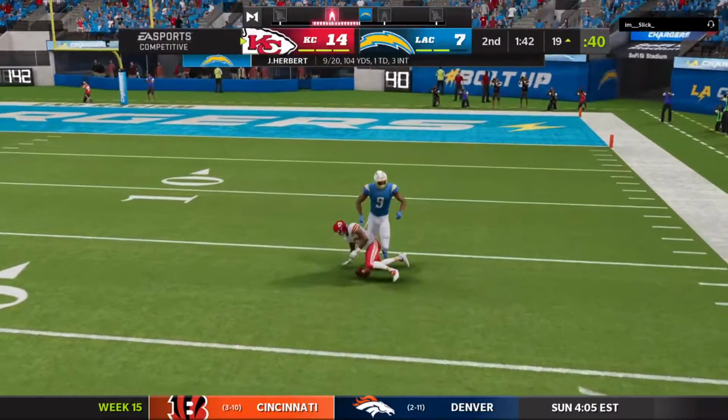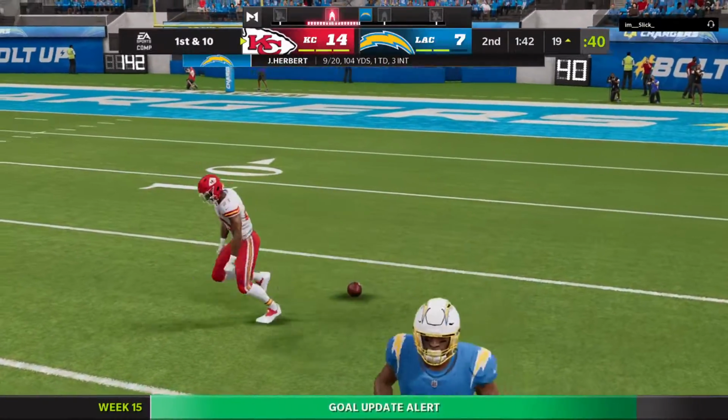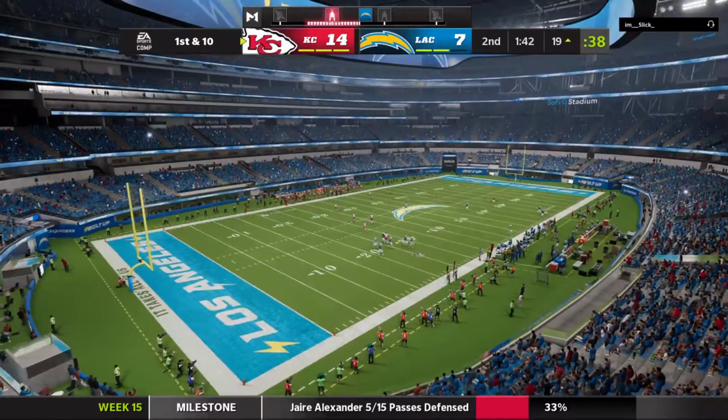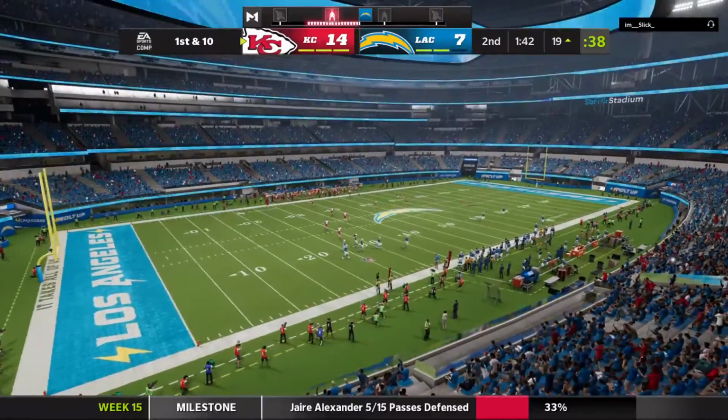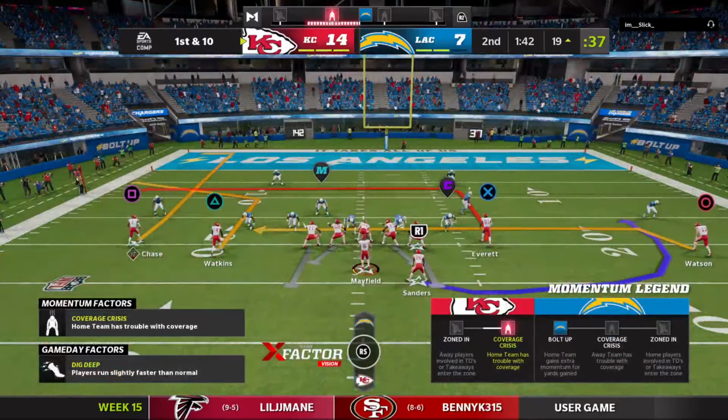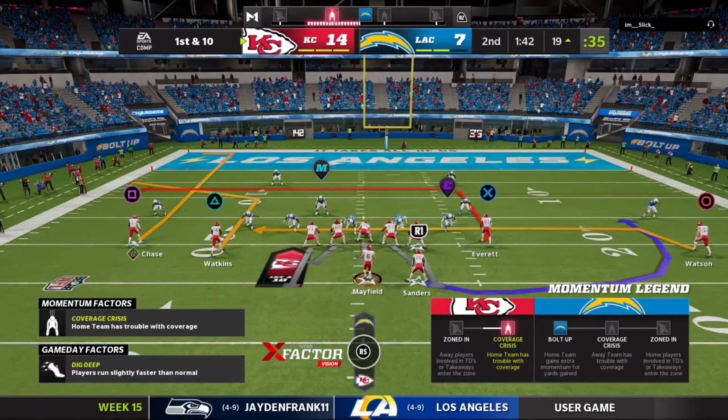And he knocks the ball away, and it falls incomplete. Boy, a real head-scratcher there. And, boy, possession here turns over with the football already being in the red zone. So here's a 1st and 10 now, down inside the 20.